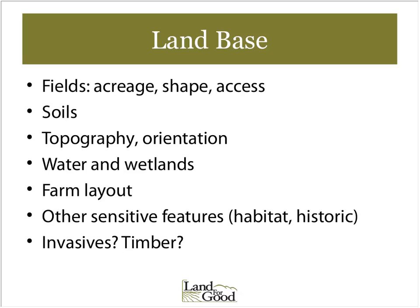Details such as topography and orientation, again with respect to light and microclimates, are important, and certainly nothing is more important than access to water and what is available either from built structures or from the natural environment. Can you access it, and what are the limitations?